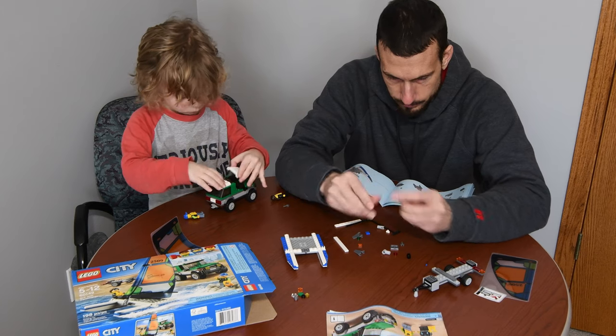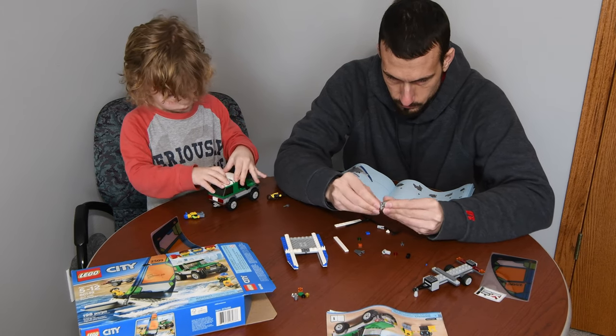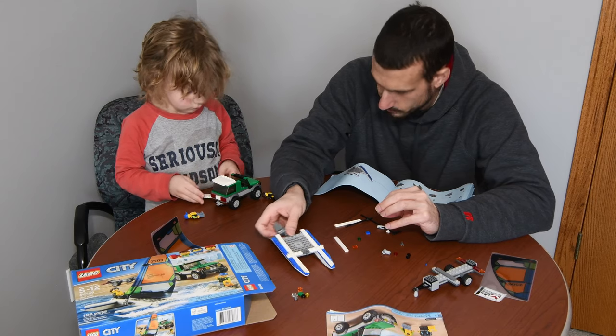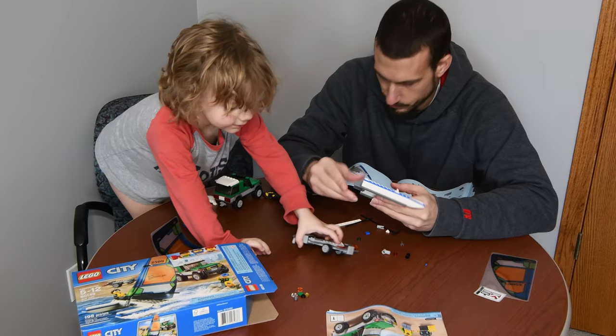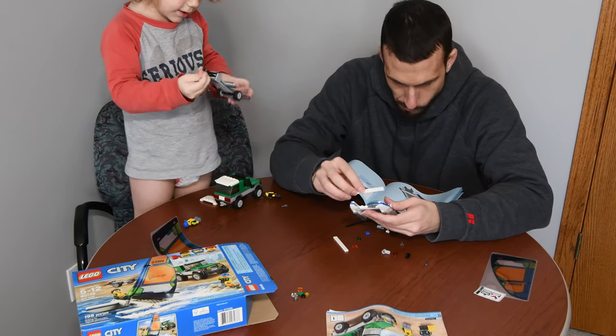Getting close, buddy. Well, technically the rudders are not in the correct spot on this catamaran. Because they should go in the back of the pontoon. But we're not going to nitpick.